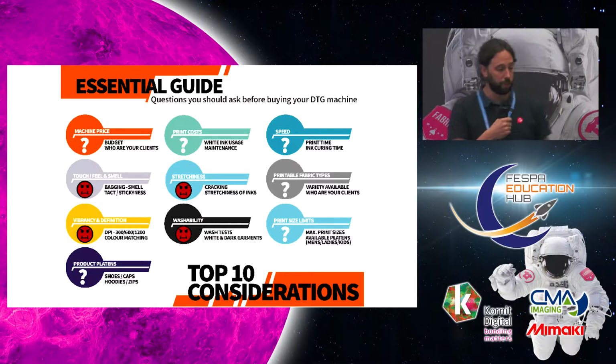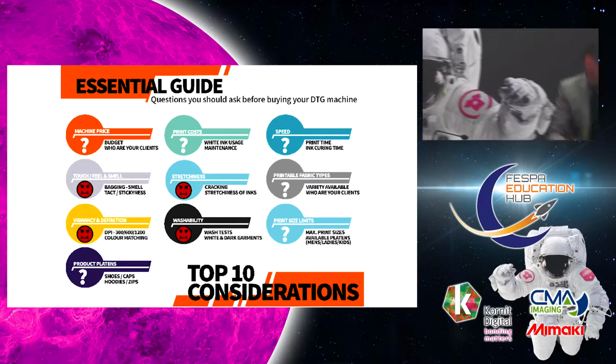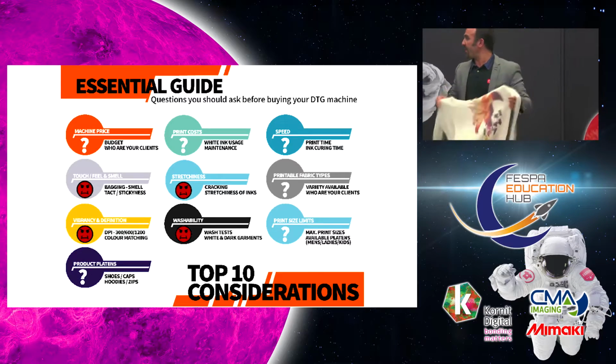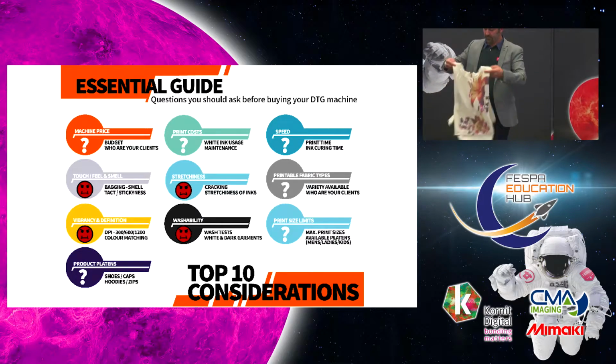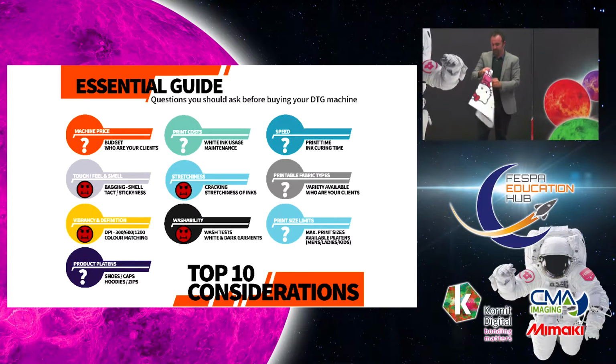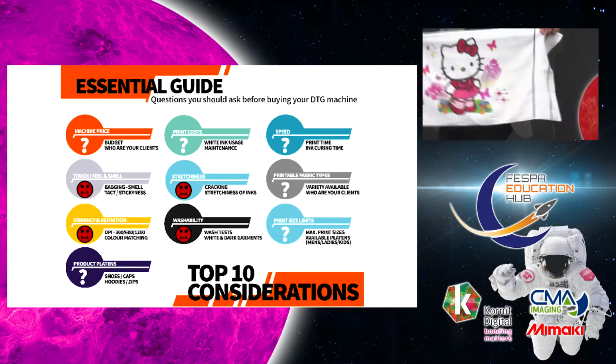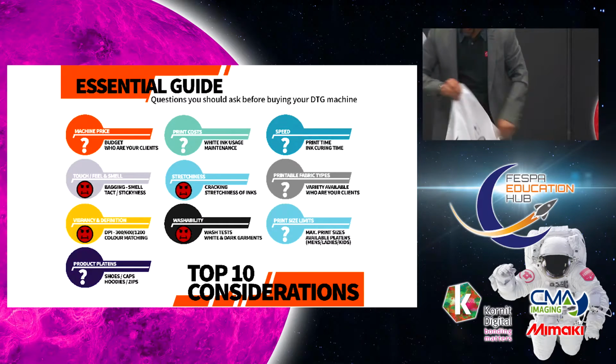Printable fabric types. Again, we've got some more samples here. This list is forever growing. Printers are developing new inks and new processes. We've got knitwear, cottons, polyesters, towels. Nowadays, it is growing, and a huge variety out there.